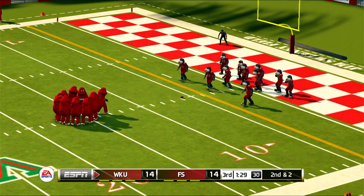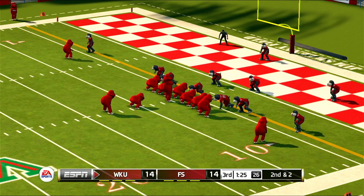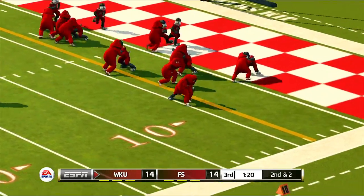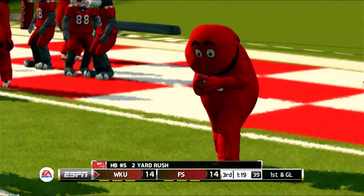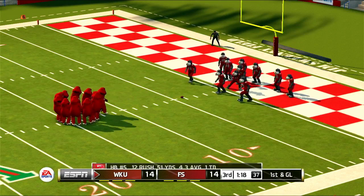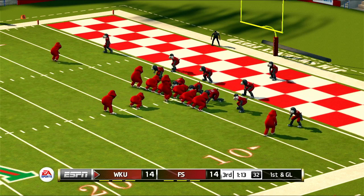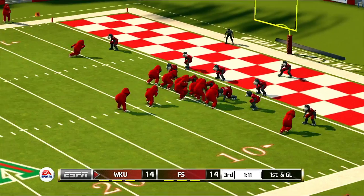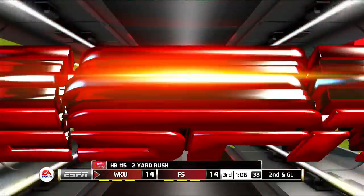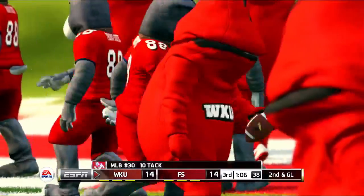This is the 13th play of this drive. Ready. He's tackled right around the 4-yard line. That's a gain of two on the play. It's first down, and they'll be looking for 6 points here. Great play by the senior linebacker to step up in traffic and make that tackle.